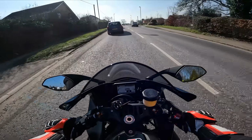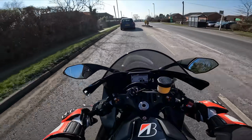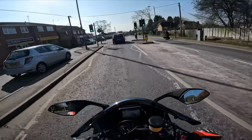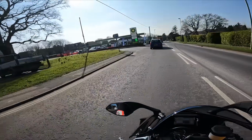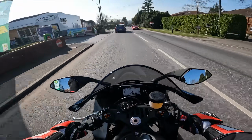I think we're definitely going to get some GYTR handlebars, because I need much more girth. This is really narrow here. I would prefer to be out here. The rear sets as well, they're too low from experience riding this on track. We're going to grind them out, so those items are a definite must.